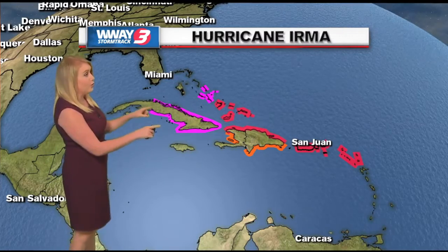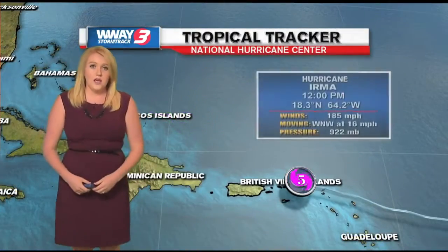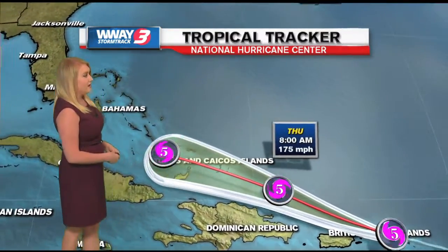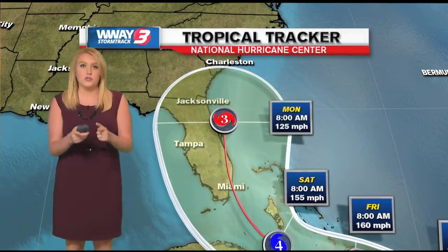There are tropical storm warnings, hurricane warnings in effect through all of the Caribbean as the storm continues to move off to the northwest. And then one thing that we want to know is when is it going to take that turn? So we continue to the northwest at 16 miles an hour here through the rest of the week. Then the weekend, that's where we're going to be seeing that much anticipated turn to the north.